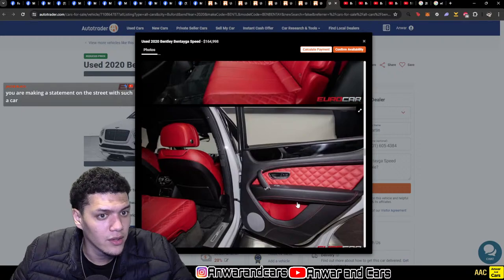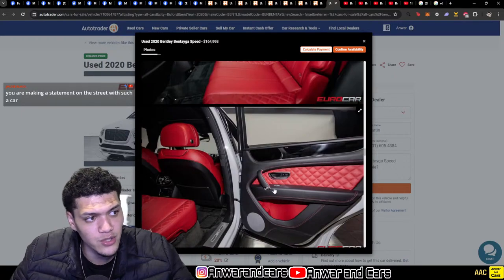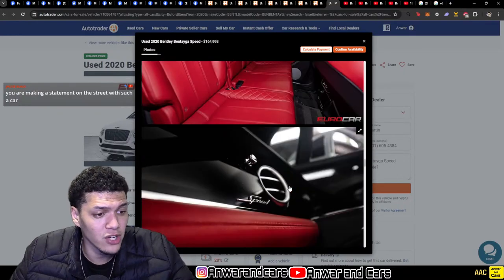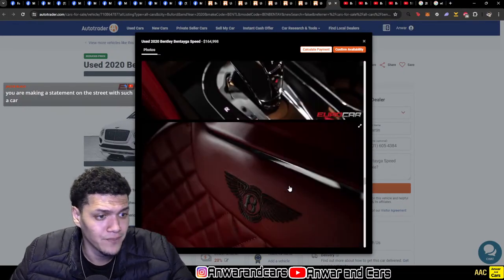In the rear, does it show anything? See, it has single window switches. I believe that the double window switch was an early model thing. Yeah, the early models are going to be a lot more luxurious, a lot more softer.